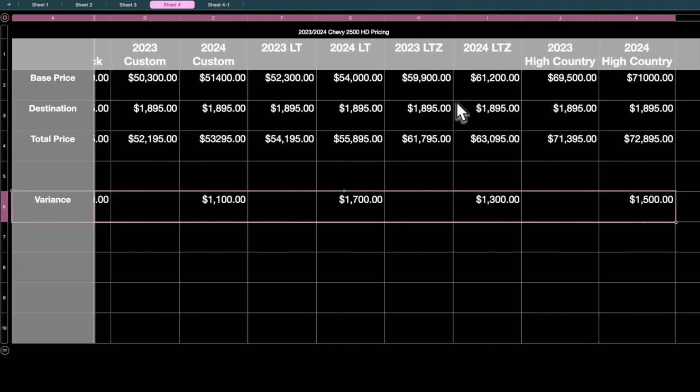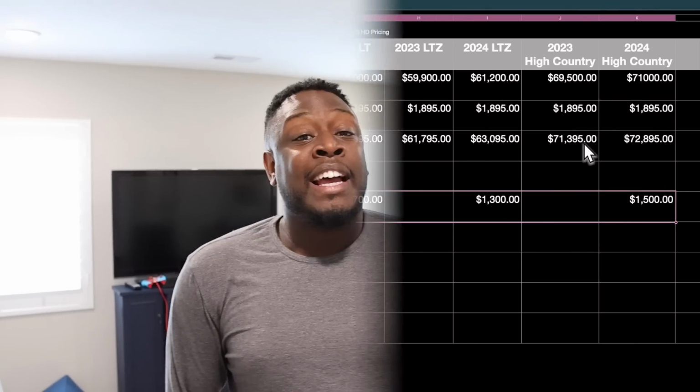LTZ saw a $1,300 price increase, and the High Country saw a $1,500 price increase. I know a lot of people got mad at me for jumping ship from Ram, but as I mentioned in the past, I was on my way to order a new 2023 Ram despite them not changing that truck. I was gonna get a high output engine and another Mega Cab with Night Edition. The problem was the truck saw no upgrades that were worth the huge price increase.